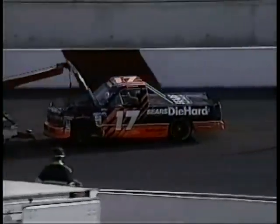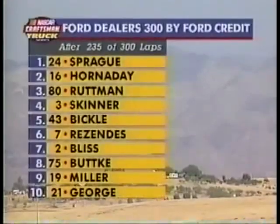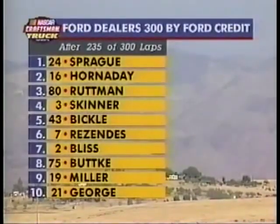That's what happens. So the day is done for Sedgwick. We, however, still have much racing to go. We're 65 laps from conclusion. We come back with more in a moment.